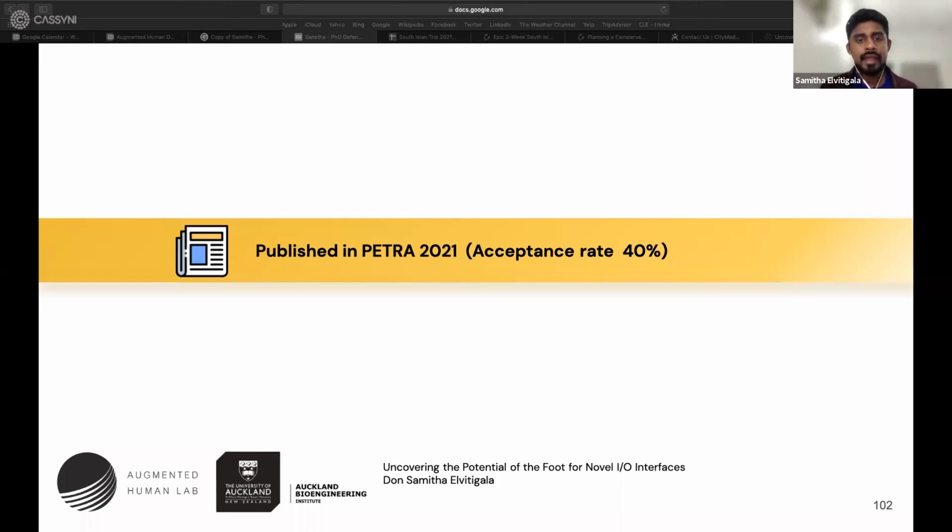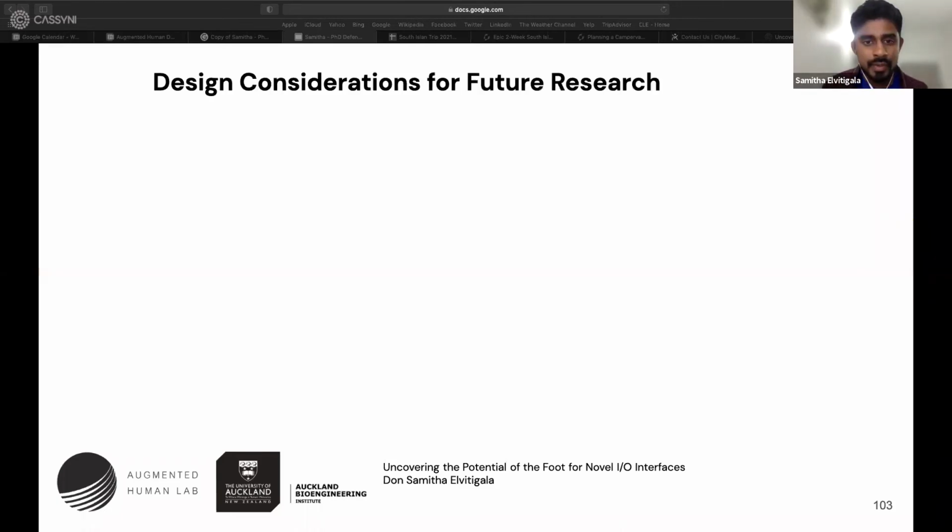So this work I recently published in PETRA 2021. Let's look at some of the design considerations that I derived for future research in AFIs based on my literature review, as well as my own work in developing AFIs.